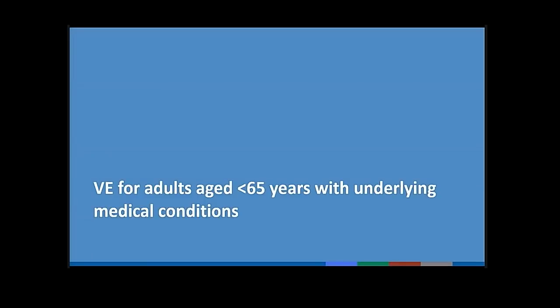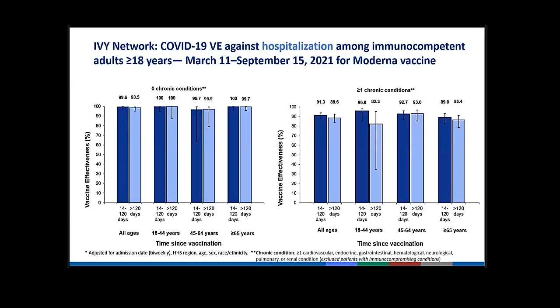The next group for discussion is adults aged less than 65 with underlying medical conditions. The data I will show has excluded those with immunocompromising conditions because that group has already been authorized to receive a booster dose. Next slide. The IVY network is a collection of 21 medical centers in 18 states. VE was estimated using a test-negative case control design.